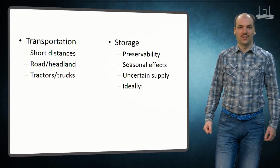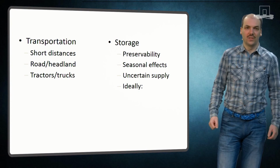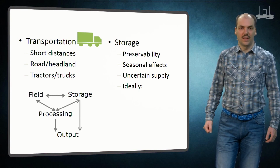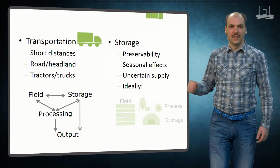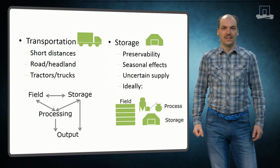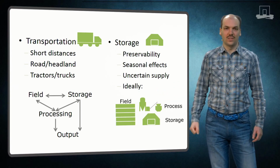The logistics of this scenario is characterized by short distances, as the main flow is from the field to the processing unit, which are supposed to be next to each other. The transportation can be done by tractors and trucks, and no additional infrastructure is needed. A storage facility may be needed to guarantee preservability of the inputs and to flatten the seasonal effects. Ideally, this facility has to be located at the processing unit, or at least as close as possible to avoid excessive transportation.